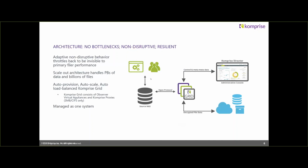And as you can see here, Comprise does not sit between the applications and the end users and the NAS. So therefore, our scans are done in a very non-intrusive way, and all the movement of data is done behind the scenes. So as far as the users are concerned, nothing really changes in their environment while Comprise is running.